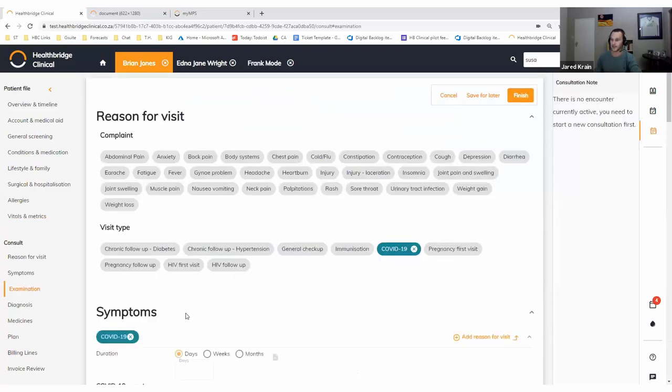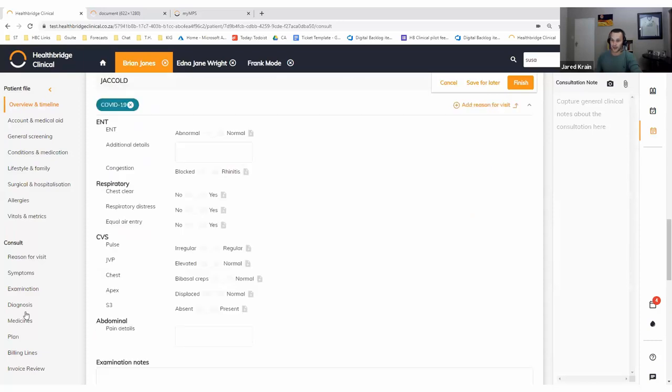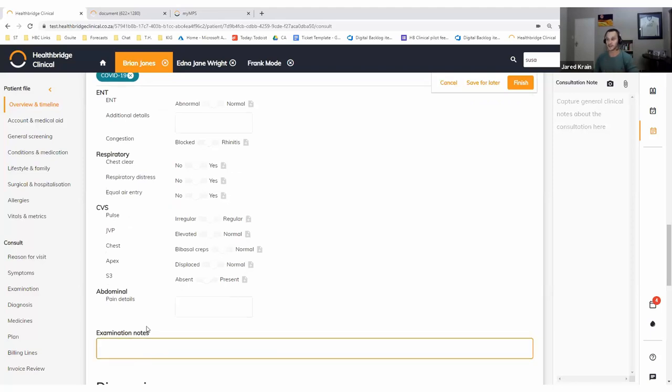So that's the examination section. If I carry on down on the examination, we'll see the template questions specific to COVID. So it's got the ENT here, respiratory, CVS, abdominal. Some of these questions are dynamic. Again, we're not doctors. We worked with doctors. So it was about getting this 80% correct and then allowing you, if there's any additional information, to type it.